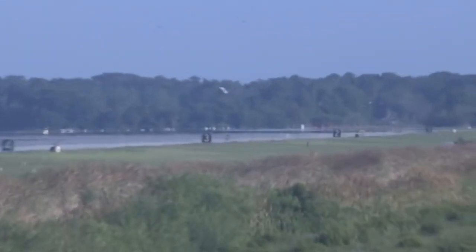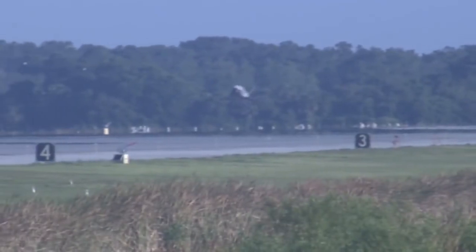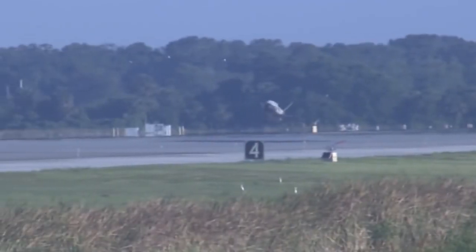So, I want to talk about the X-37B, which just touched down after a record mission in space. Since the space shuttle stopped flying, the mysterious X-37B has kept the dream of space planes literally aloft. It's also known as the Orbital Test Vehicle.